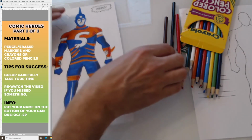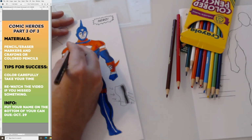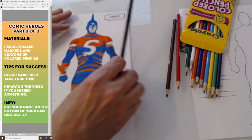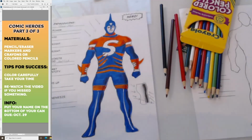If you don't have black, if you have a sharp colored pencil, you might be able to use that to help you outline as well. That can work if you have colored pencils. See, I'm not sure exactly what kind of supplies you have at home. Colored pencils work great.